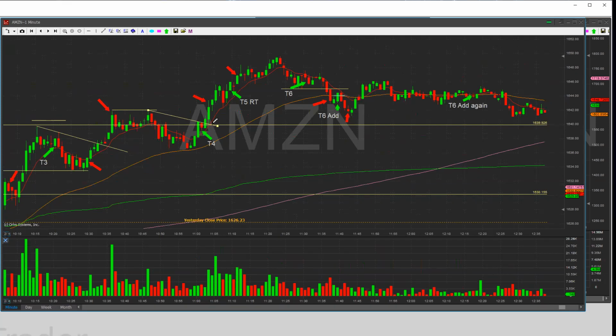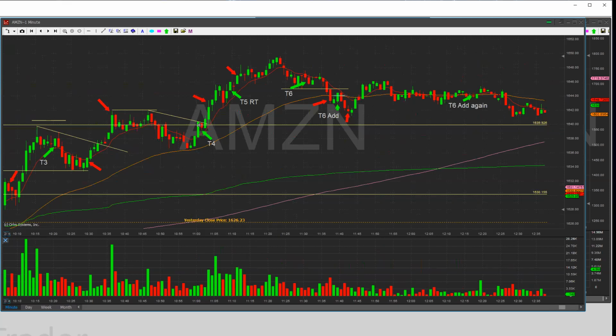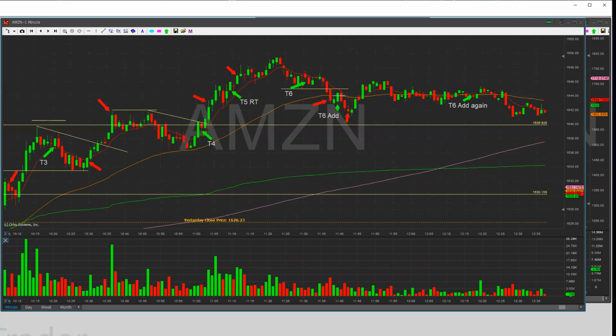I saw this red candle. Then I saw this massive green candle pop up, and I was waiting for it. And then the next candle basically opened lower from the previous green candle, and it started washing. So I got in right here at 1639.23. Let me see, triple check. 1639.19, right? 11:01. Yep.